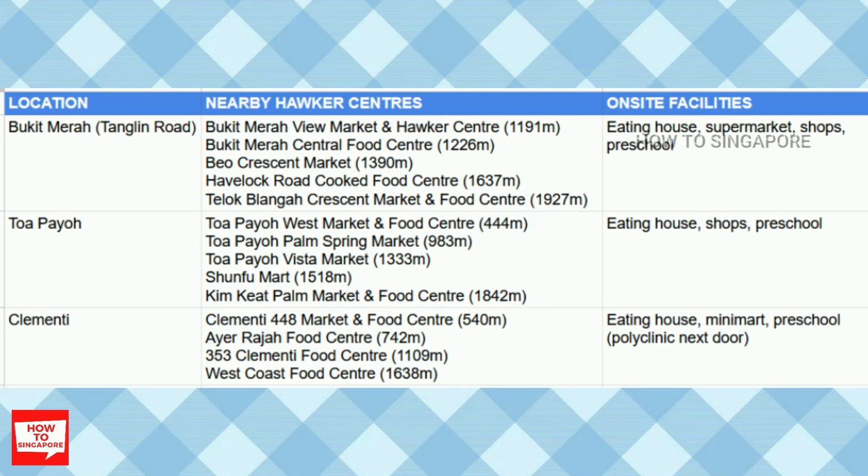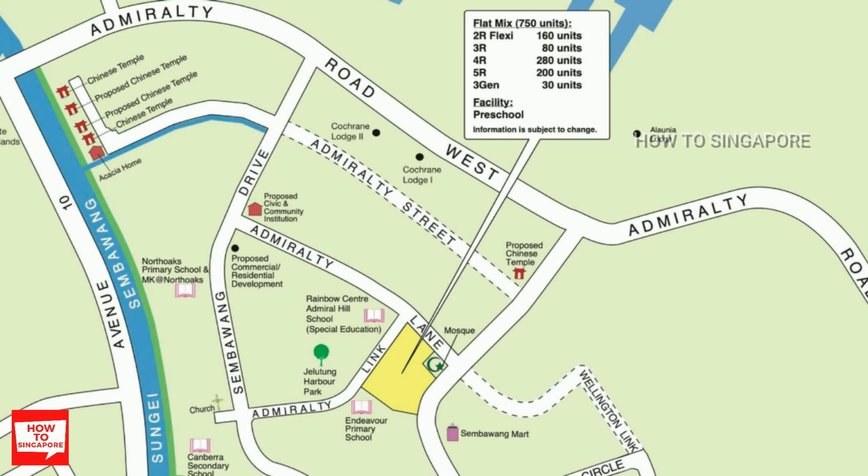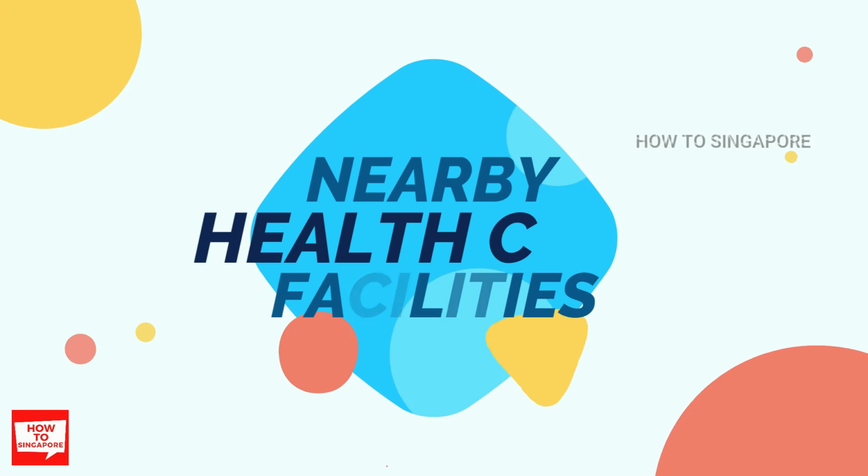However, the watch out is for Sembawang because they are actually far from hawker centers, but at the same time, they also do not have an eating house planned on the site. So this is something that you need to take note of, especially if you are the type of person who doesn't cook at home. How about distance to the nearest clinics and hospitals?